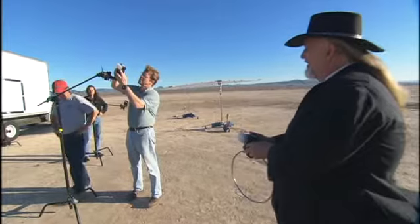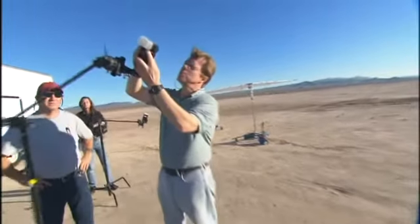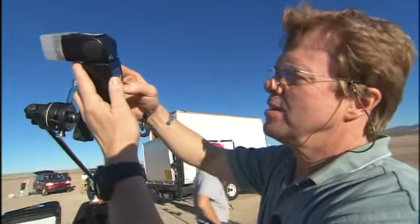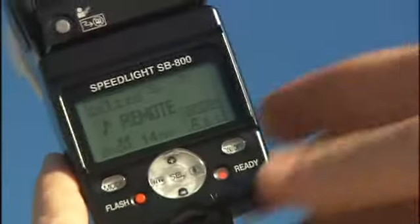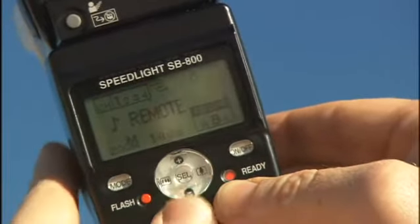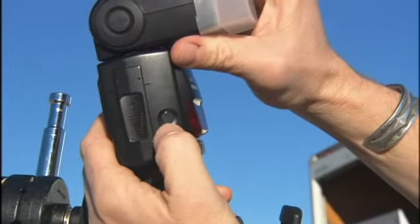So in this situation, I'm going to dial in this strobe to be Group B. Okay, and this in effect will become my main light. Group A is the levitated strobe. So what I'm doing over here is I'm highlighting Group B, and you can see the enlarged letter there, B. The sensor for these is right here.